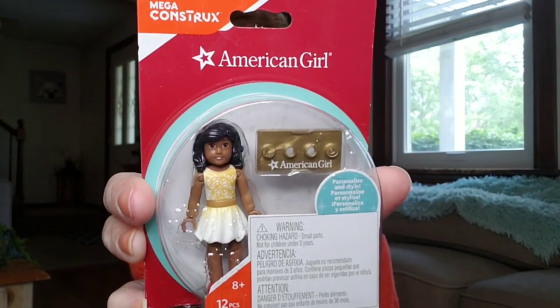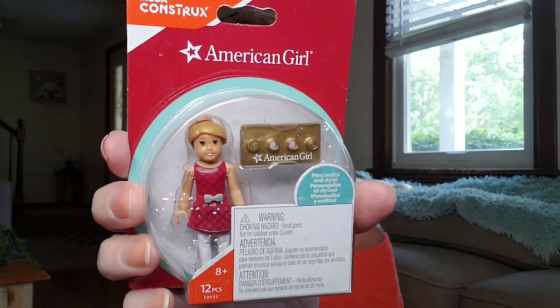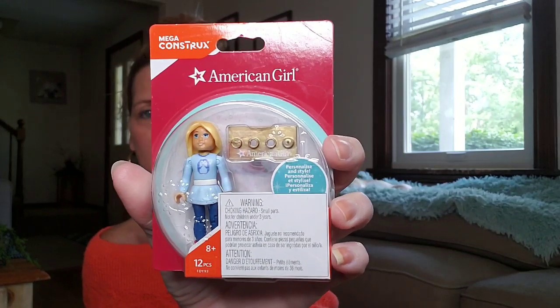They have some American Girl Mega Contracts. I think it's like a Lego set. They have 3 different ones and it's 12 pieces. So we have that one, and that one. Now the other sets that they have are called Welly Wishers, and there's 5 different ones of those. So these come in a different box and it has different labeling, so just keep an eye out for that.